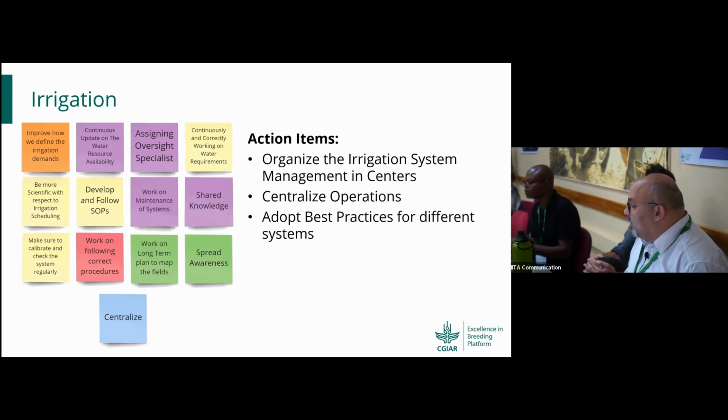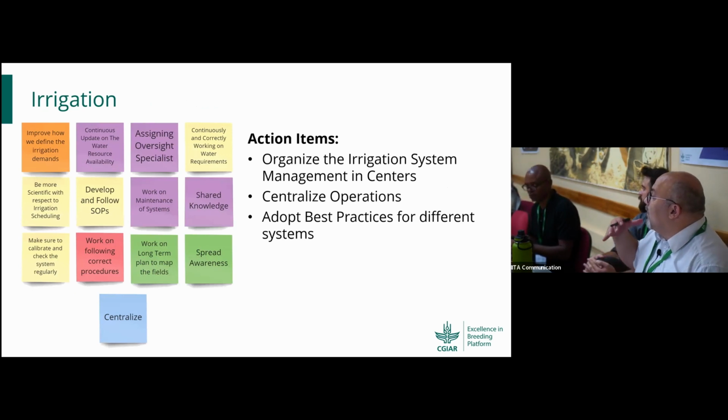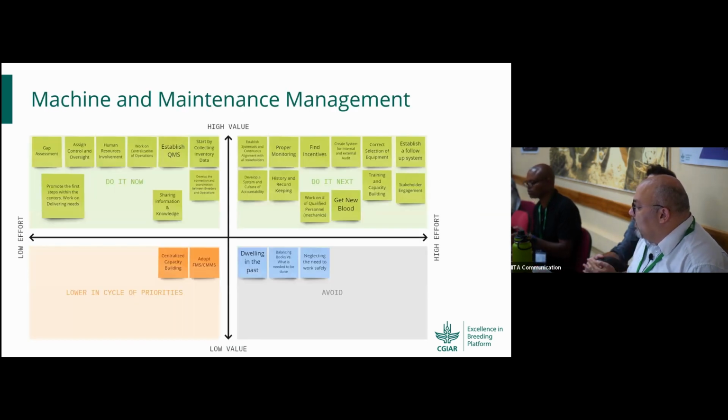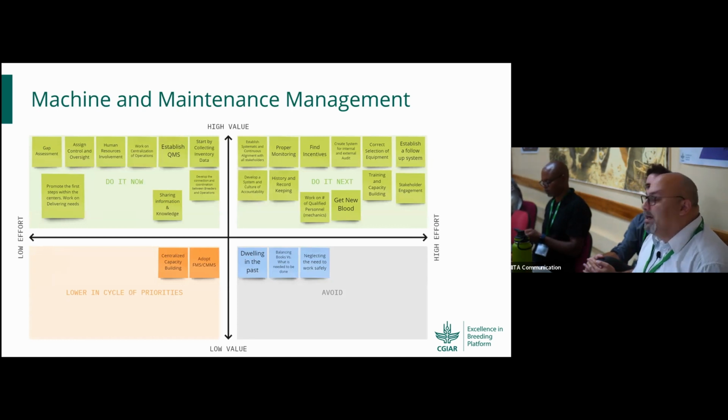With respect to irrigation, we discussed some technical issues. We have discussed management issues, and our action items are organizing the irrigation system management at centers. We need to centralize the operations and adopt the best practices for different systems. With machine and maintenance management, as you can see, we have so many items on our action list.